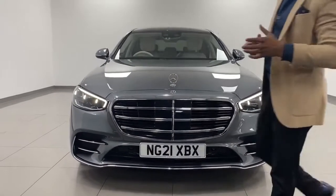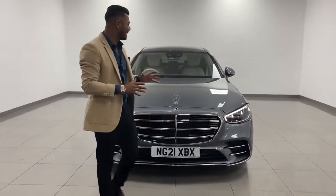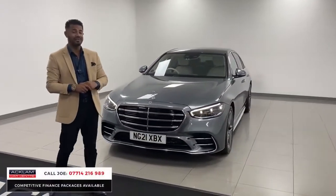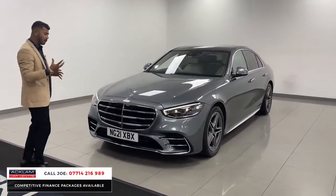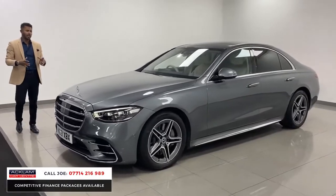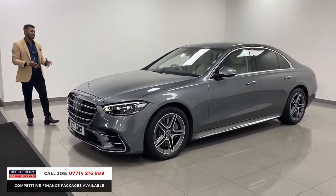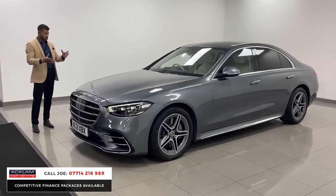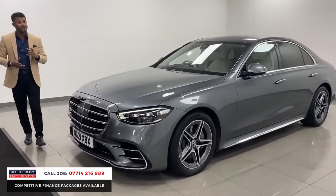Where do I start with this car? It's absolutely amazing. This is the brand new model Mercedes-Benz S350 Diesel AMG Line in a beautiful colour called selenite grey. Now the brand new Mercedes, like the full range, they're amazing. Now this being the flagship car, I'll show you some of the features, but the design, the style, just the way it looks, but most importantly, the way it drives.